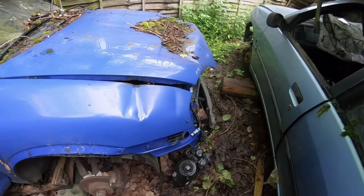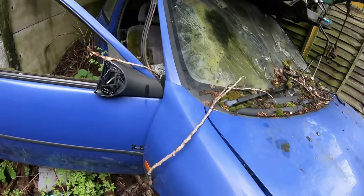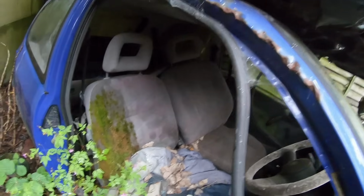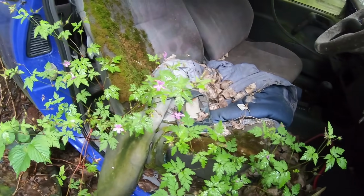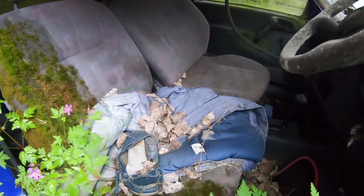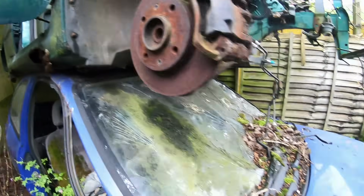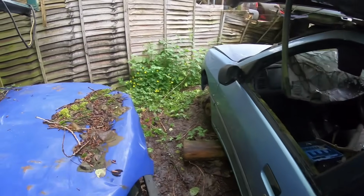Got another Corsa B, but it looks like it. Oh, nope, bonnet's jammed. That's all right. You guys see a lot more plants growing in. Oh my God. Oh gosh, it's an automatic. How nice is that? Another automatic. That's two automatic Corsas in one scrapyard. Who'd have thought that?